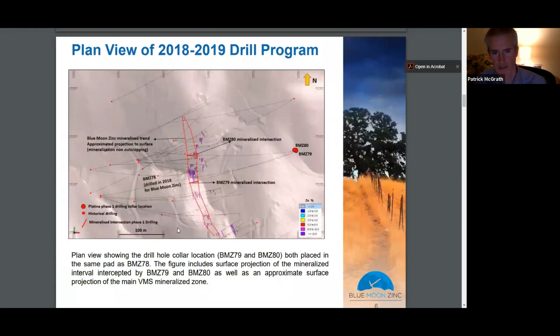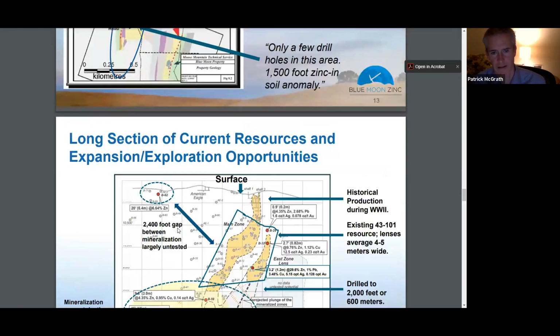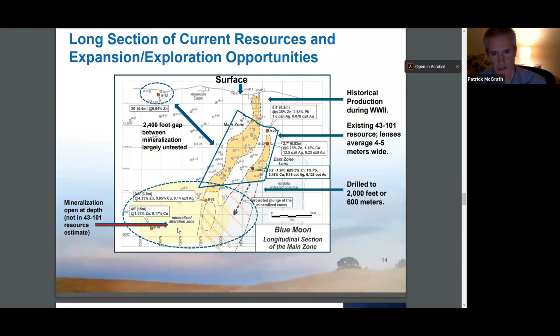Yep. It'll probably be a combination. And it's like you mentioned earlier, we'll probably want to put some holes in and around that high grade area. Just keep seeing how big it can get. And we also want to test that hole that's off by itself that had 7% zinc. We really want to see what's there in that gap of 2,400 feet. I think it makes a lot of sense to go back in and test it, especially if we can do some work near surface. It's a little less expensive.